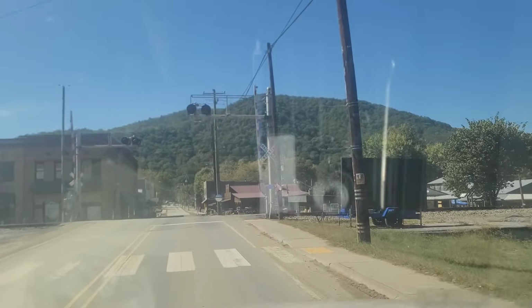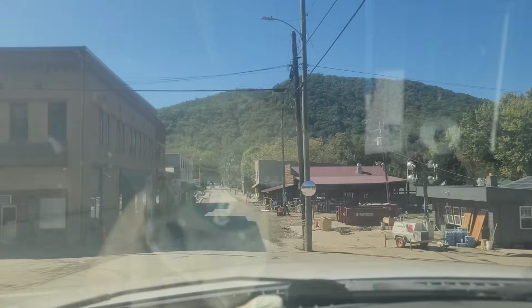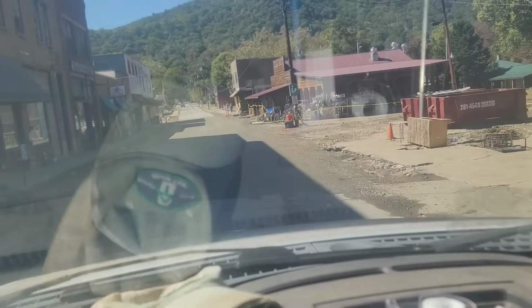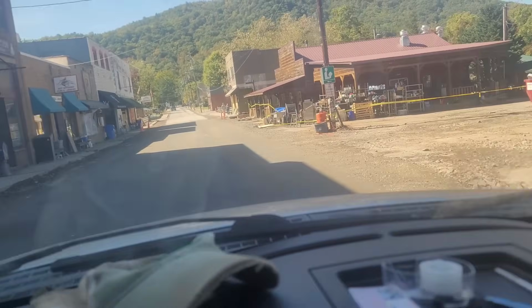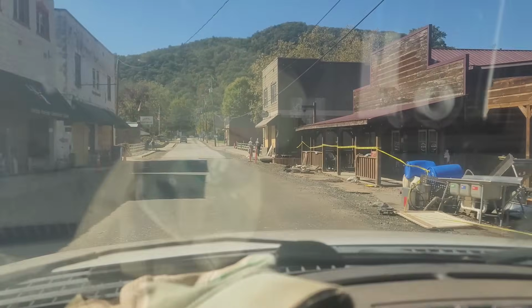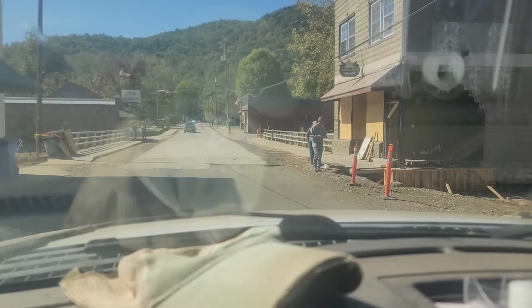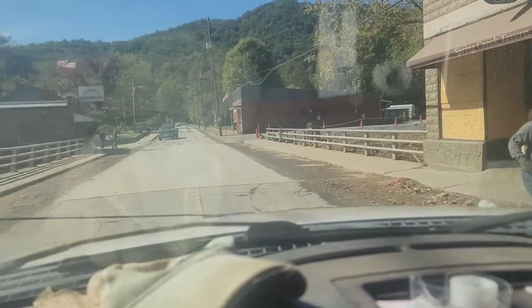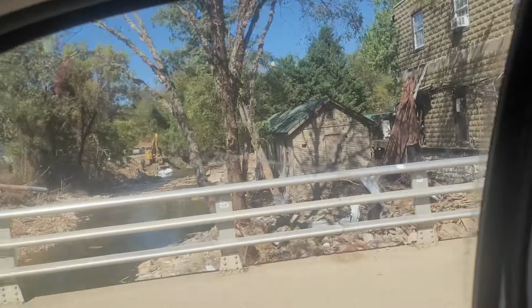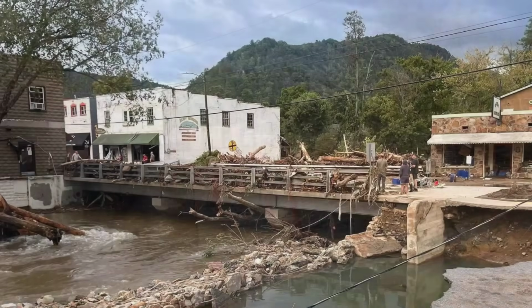So it looks like the town of Hot Springs is recovering very, very well. Obviously, tremendous amount of damage here to the downtown area, but it looks like things are moving right along. So it's been 2 weeks since the storm came through here.